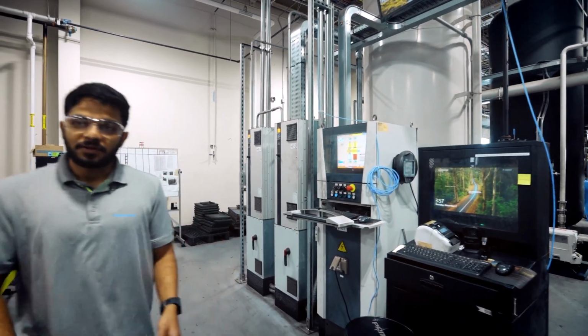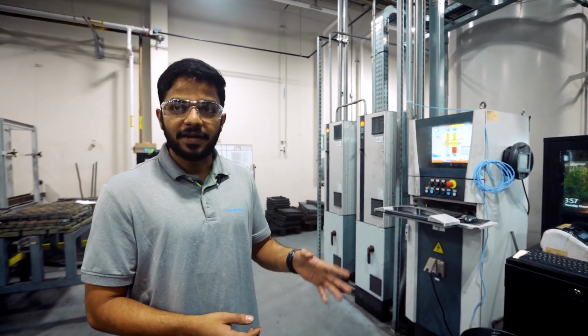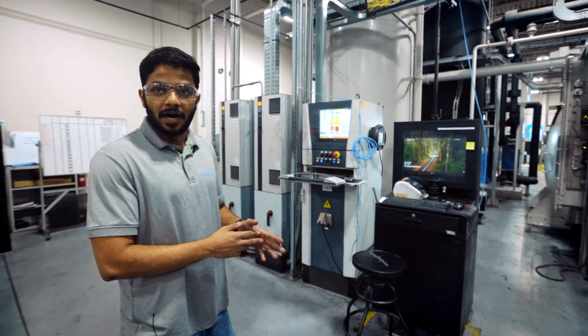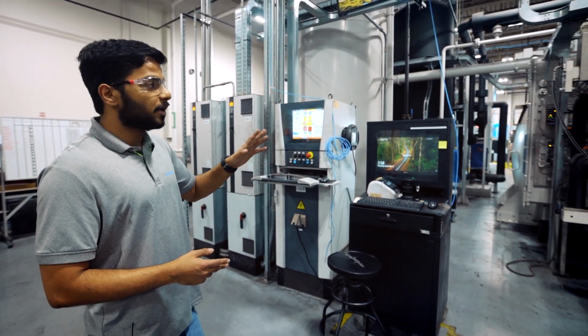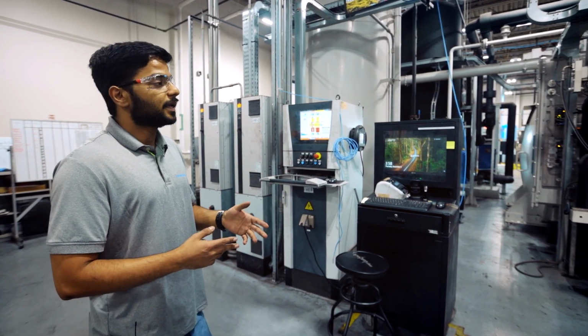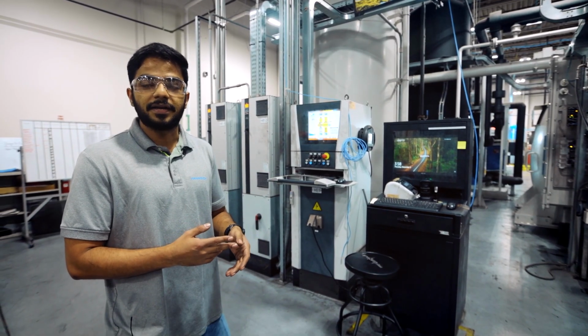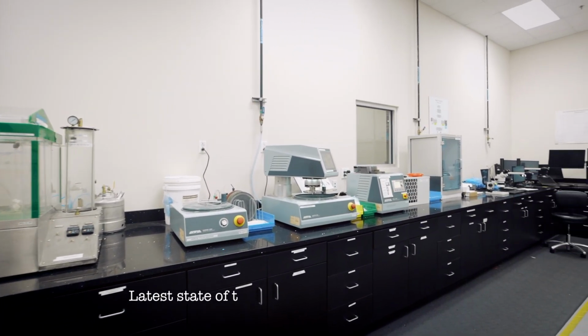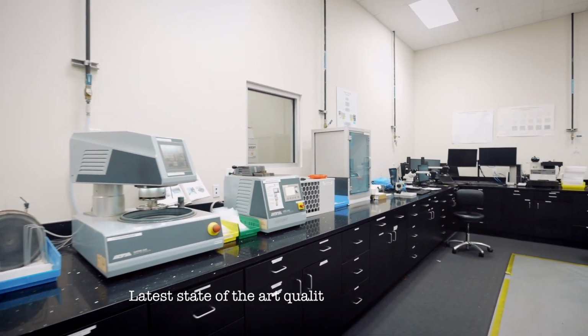Most of the parts we produce here at INDO-MIM require heat treatment, and everything that does require heat treatment is completely done in-house. This is a completely automated vacuum heat treatment furnace, and it has multiple capabilities. We can do hardening, tempering, case hardening and annealing. Latest state-of-the-art quality control equipment for material testing is used.